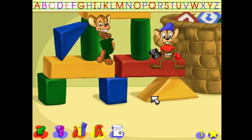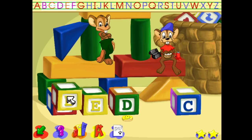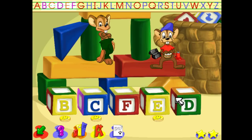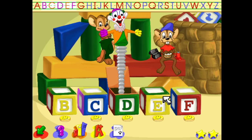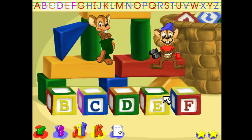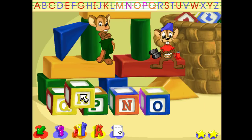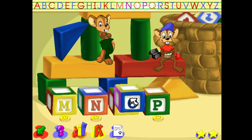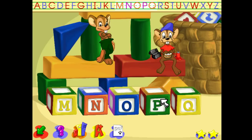Watch carefully as we mix up these blocks! Now you put the letters back in the right order. B! C! D! F! You really know your ABCs! Try it again! Watch carefully as we... Now you, M, N, O, P. You put them all in the right order.